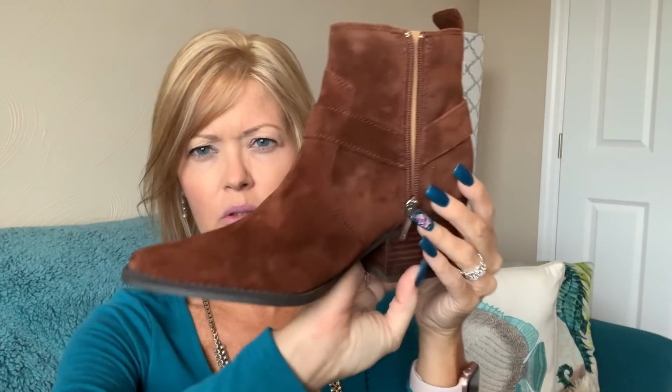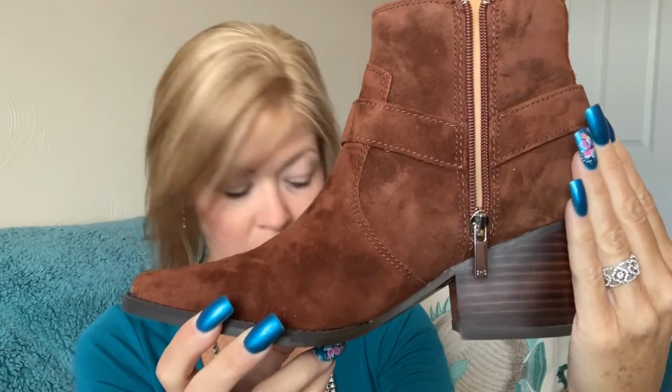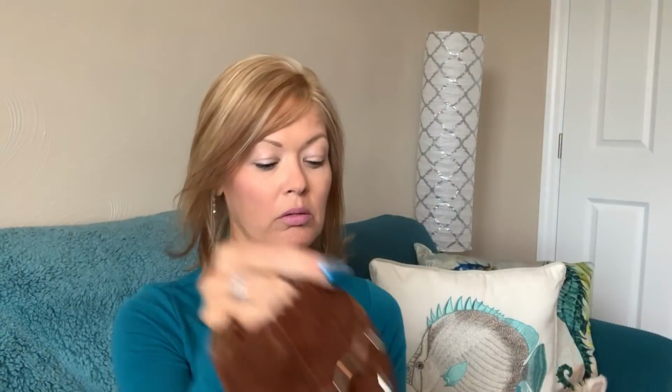Okay, and then I got two pair of shoes. These are by Marc Fisher. Boots, little booties here. And what color would that be? Rust color. So very cute. And I got these Jeffrey Campbells as well. Check those out with the zebra mule. Cute, right? They feel heavy. These are very heavy. I think they're heavier than the boots, actually.